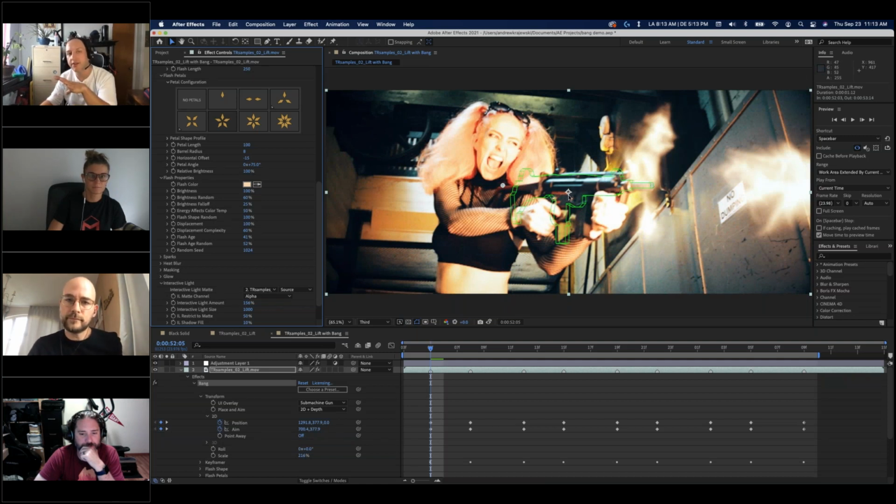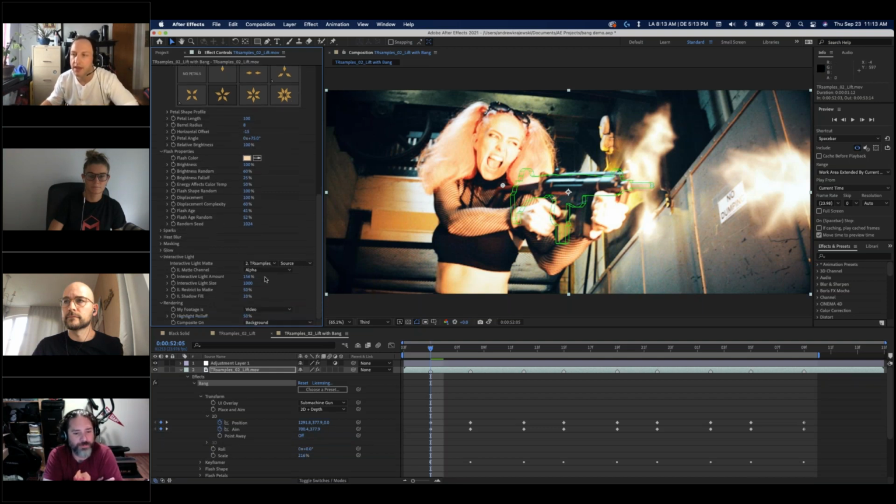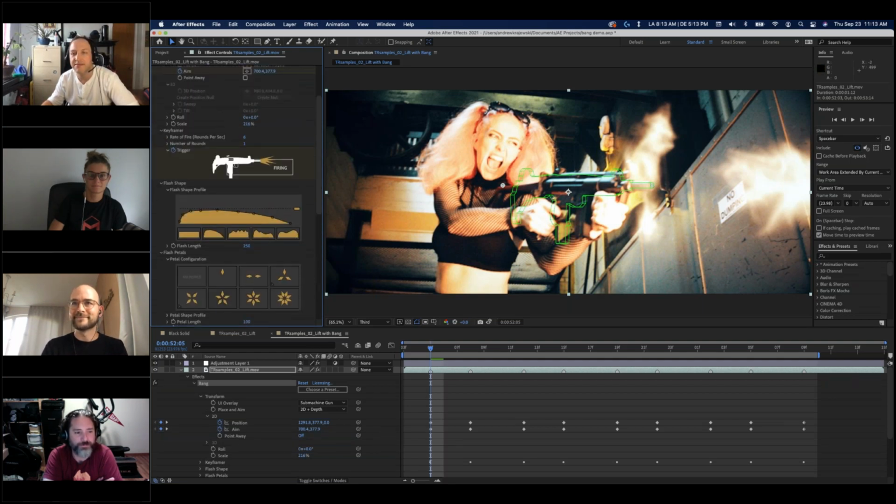So if you didn't have that interactive light in your original shot, or if you want to just kind of meld it together even more, that's where you want to go. It also gives you full control over how that interactive light fills into the shadows, as well as restricts it to any matte that you want. One last thing, we're using our Red Giant optical glow in this plugin, so we get that really sweet highlight roll off that everybody loves. And yeah, that's about it.